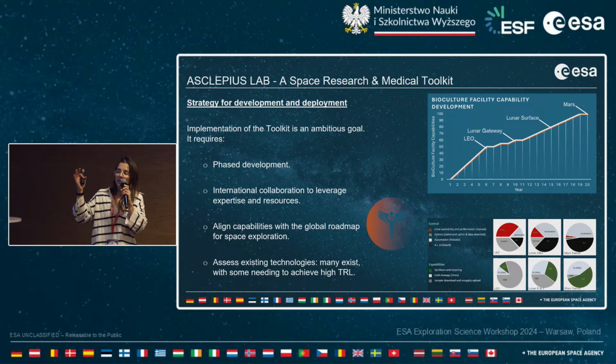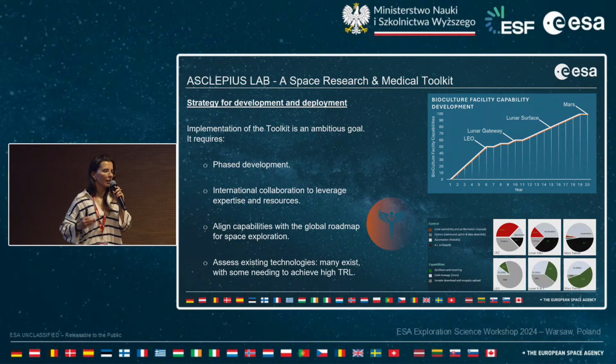We will definitely need a phased development. So we will not build everything, connect everything, and fly it. No, it will not be like that. It needs to have one model at a time, tested, demonstrated, etc.